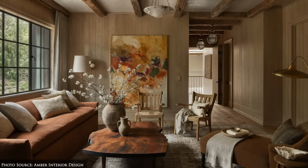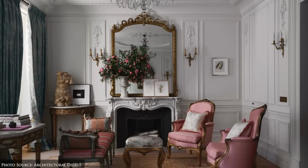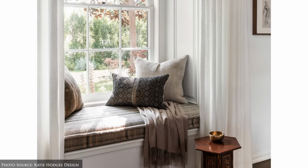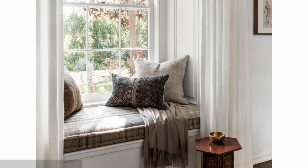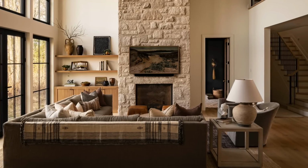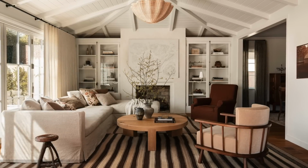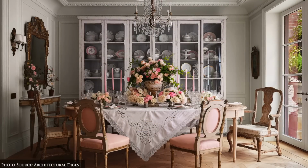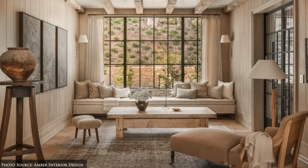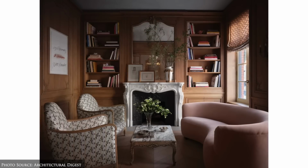It could be anything from a striking piece of artwork, a mirror, or a beautiful bay window, to a fireplace, a glamorous chandelier, a patterned rug, or a statement piece of furniture. Larger or open-plan spaces may benefit from multiple focal points, while smaller spaces often work best with a single focal point and one or two supporting elements.